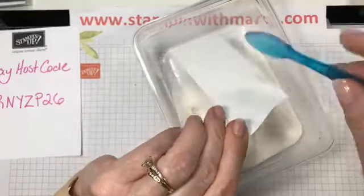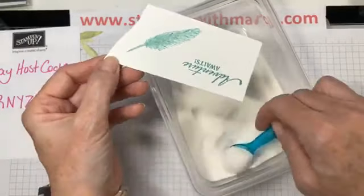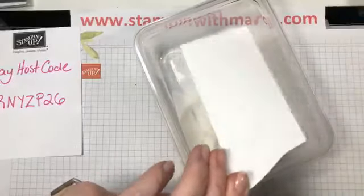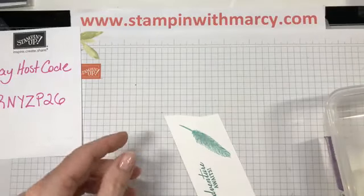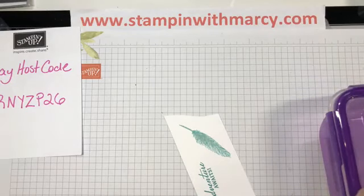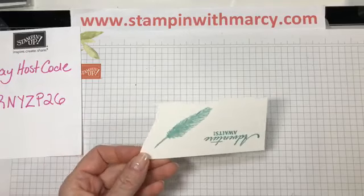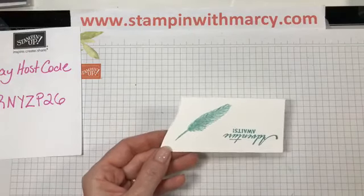And you could color your leaves, or your feather any color you wanted. A lighter and a darker in the same color family. Or you could go wild and do two different colors. Like a bright pink and black or something like that would be super cool. I might have to try that once we get the in colors, once we're allowed to order them on the 3rd. Okay, so I'm about to turn on my heat tool.